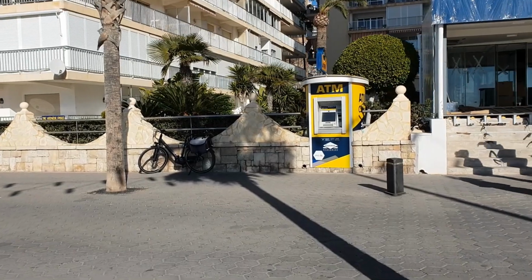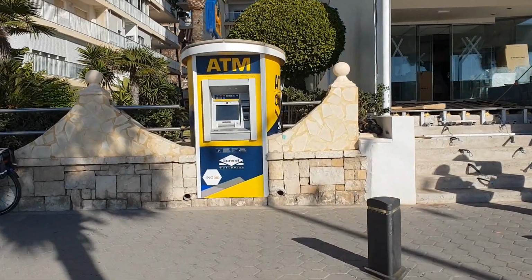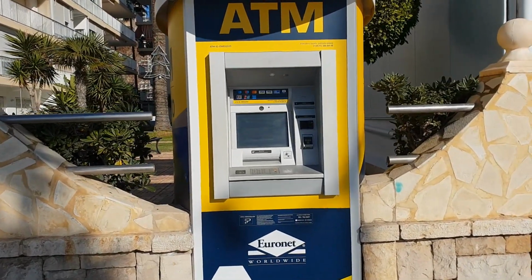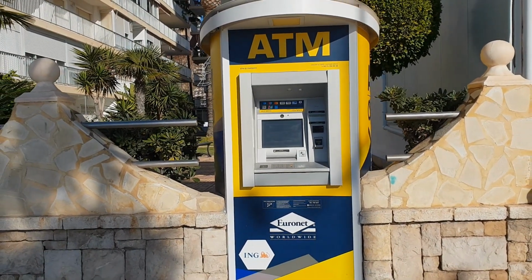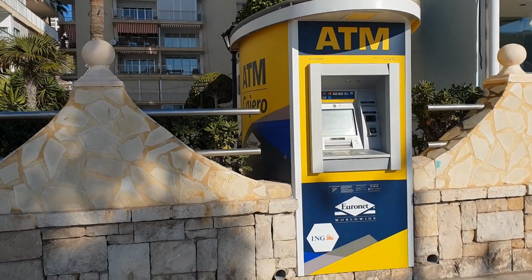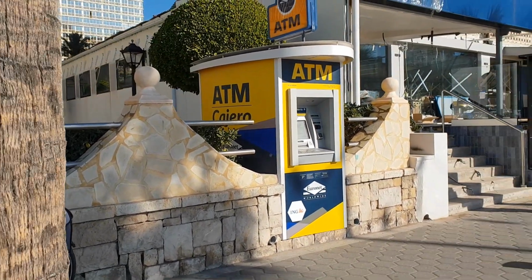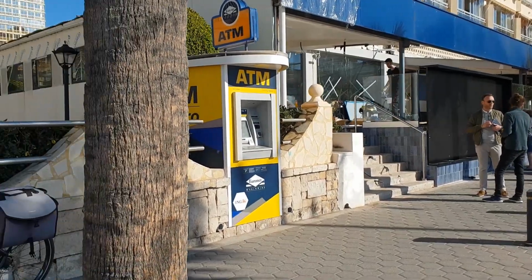Just a top tip for everybody who comes along on holiday in Benidorm, please, please do not use these ATM machines. It is one of the biggest rip-off scams across the region. You're better off going into the indoor market and getting a good rate of exchange for the euro. Today is 1.15, which is not too bad, but please do not use these ATM machines. It is a rip-off.